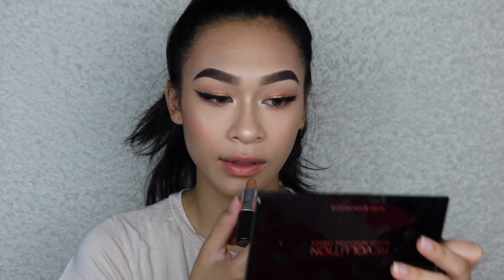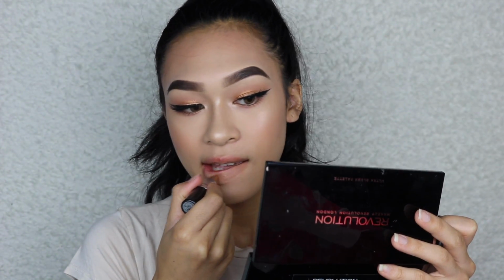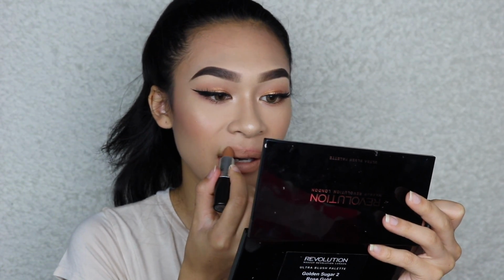Now for lips, we're gonna use something by MAC. This is their Naturally Transformed lipstick, and this has actually been one of my go-to nude lipsticks. And I just think that it's very similar to my skin tone in a sense where it has a really nice warm base, but it's dark enough so I could use without a lip liner.